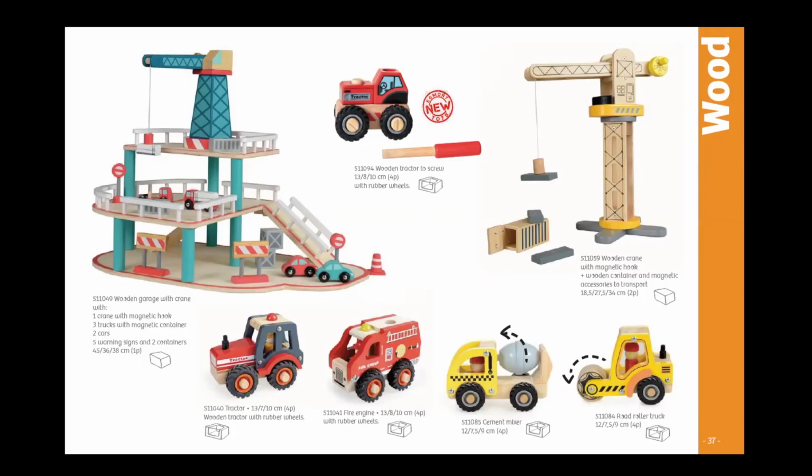So here on this page, as I explained on the previous page, these are the accessories that you can add in to make your little town. We've got all the vehicles here, and new for this year, we've got a tractor with the wooden screw.